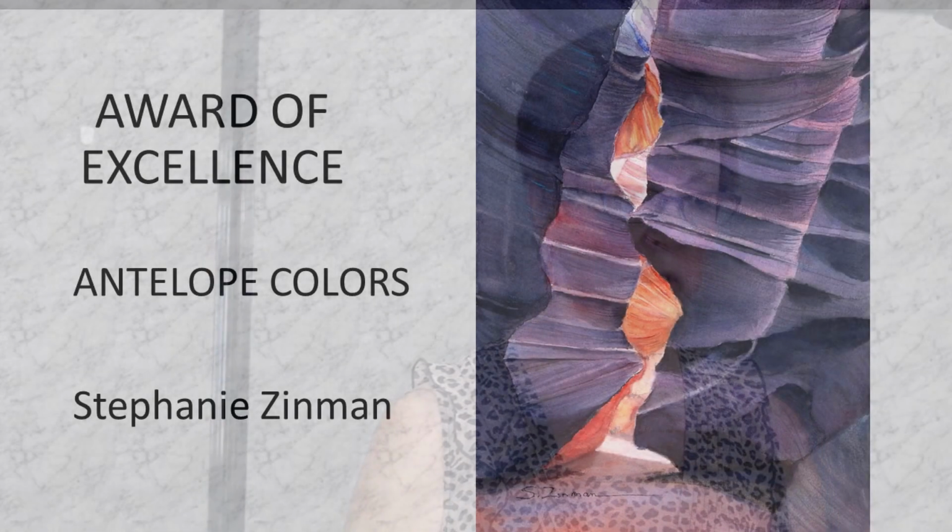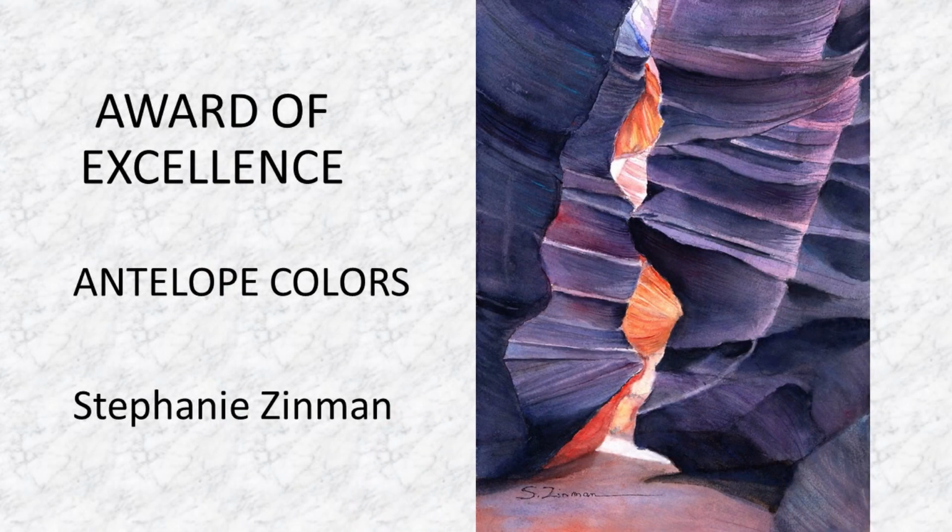Now for the award of excellence. Antelope Colors is the title of the piece, and Antelope Canyon is one of the iconic natural features of the Southwest. It's known the world over. People from all over the world come and visit it. I think we've all seen it in photographs. But what I love about this piece is the way the artist has conveyed this with pure play of light and shadow, intriguing shapes and lines, color, both subtle and dramatic, and it's just beautifully rendered.